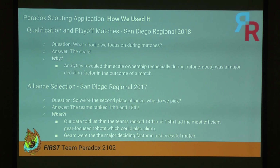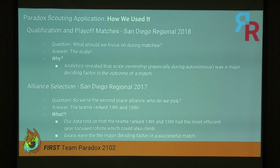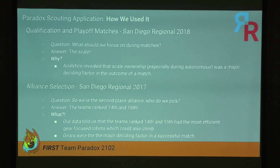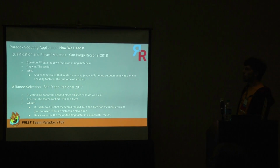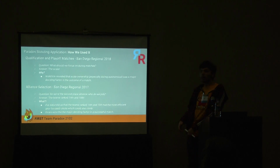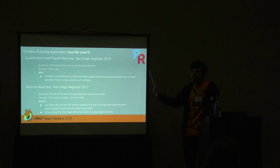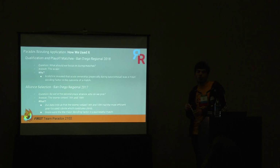Also, this is one of the best examples I can give: alliance selection during the San Diego Regional in 2017. We were the second place alliance, and the question was, who do we pick? And the answer: the 14th and 15th ranked teams. Needless to say, people in the stands were pissed. They were like, what are you guys doing? What are you thinking? 14th and 15th? Why didn't you pick like 4th and 5th? Well, the truth is that our data, and data doesn't lie, said that the teams ranked 14th and 15th were the best gearbots that we could have chosen at that competition.